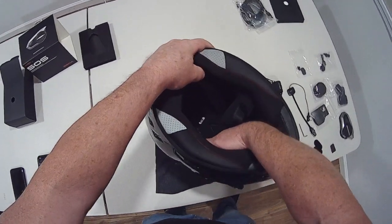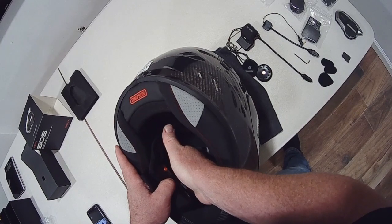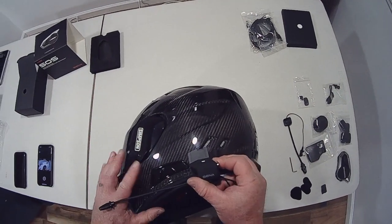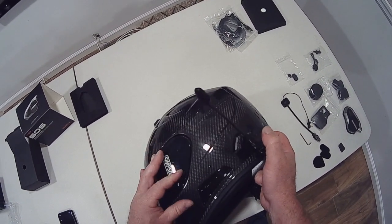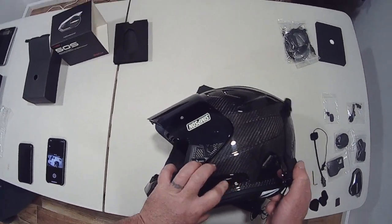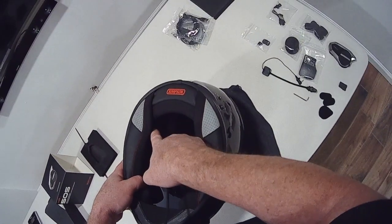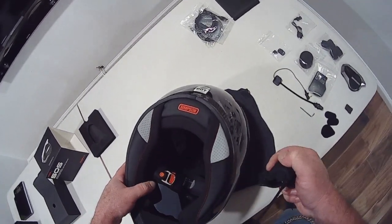And then again, on this side here, we'll do the same. We'll install the speaker in the same spot, and we're going to put the device right behind the switch. This switch here is for the internal visor. This helmet has an internal visor that drops down, so we want to make sure we clear that. So we're going to put it right behind that, and again run the wires to the back and then down to the speaker.